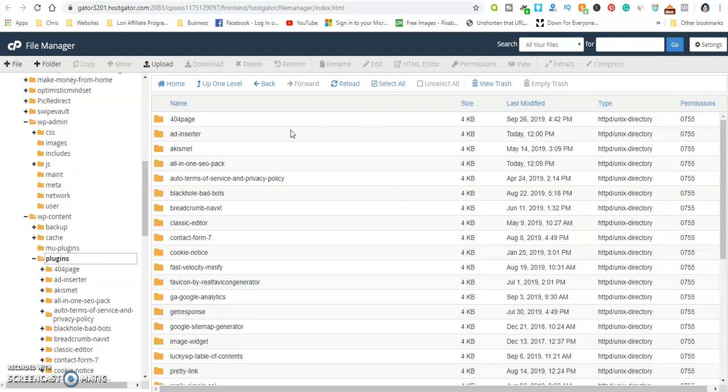Now, if you have trouble finding your plugins or where your plugins are located, you can always call your hosting company and they can help you locate those plugins.